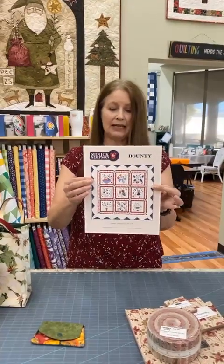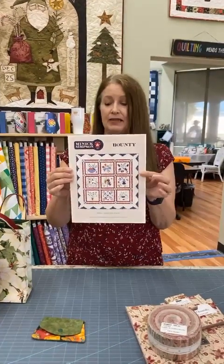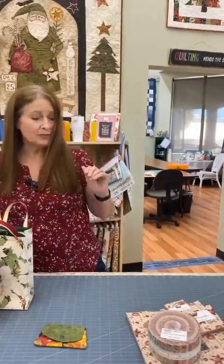But the Bounty Block of the Month, this would be a great time to get your sign up in, because we are going to start cutting kits. So that is really all I have for this evening.